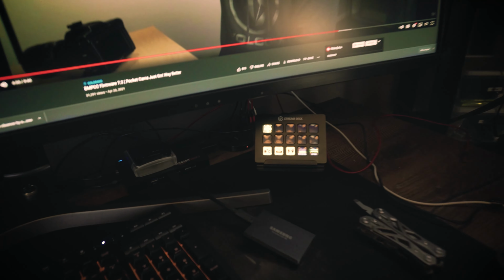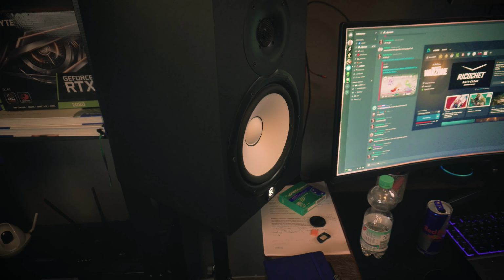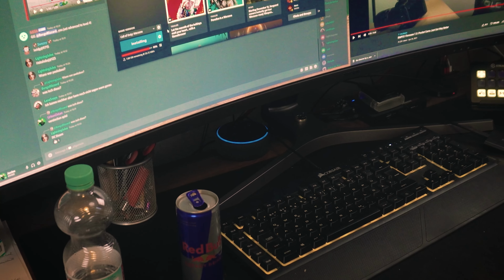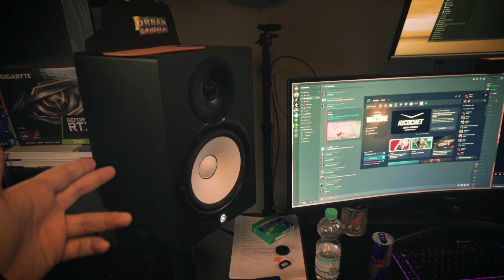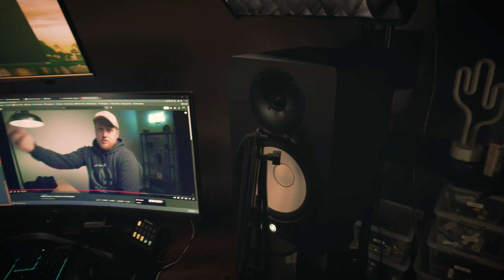Then we have some stuff going on over here, like the Stream Deck, you know, because everyone needs a Stream Deck. Then you have some other stuff like card readers and stuff like that, Alexa. Then you have the speakers. This is... shut up, Alexa, shut up, Alexa, aus. Alexa doesn't speak English. Anyway, so we have the Yamaha speakers. These are the HS8. They sound great. Whenever I have to do some mixing or editing, they're perfectly fine.